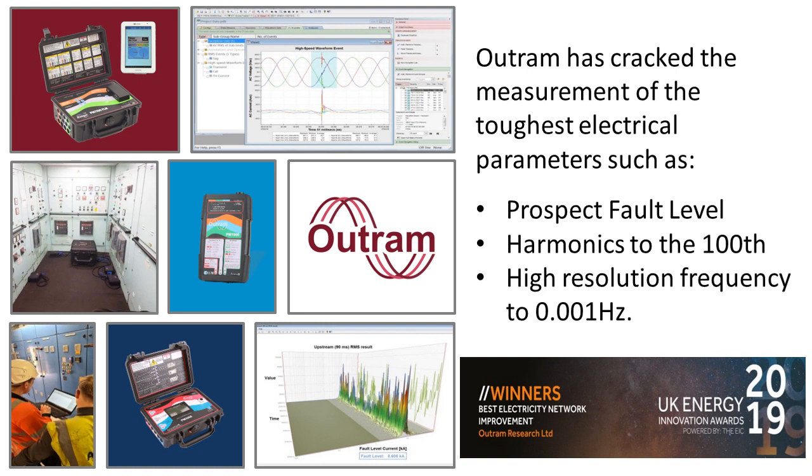Outram has cracked some of the toughest measurements on the market, such as all the individual harmonics to the 100th, as well as interharmonics and subgroups, THDV, THDI, all to the 100th, all of the things that you need, in the UK especially, to show compliance to engineering recommendation G55. But our equipment can also measure the prospective fault level at LV and MV, which before now could only be done by computer modelling, as well as high-resolution frequency measurement to 0.001 Hz resolution, which is needed for National Grid's dynamic containment provision. Today, we're going to talk specifically about flicker.